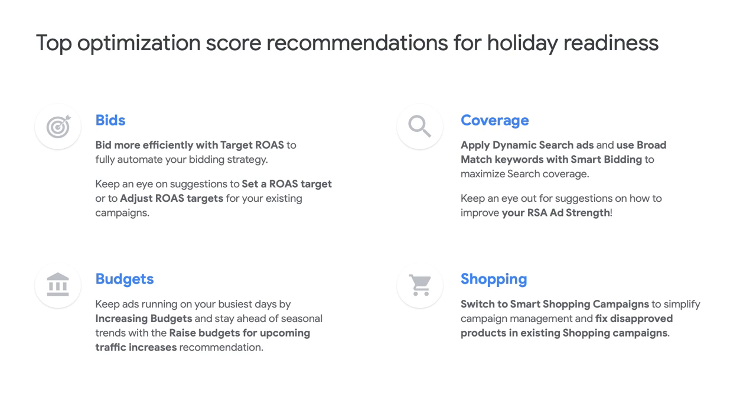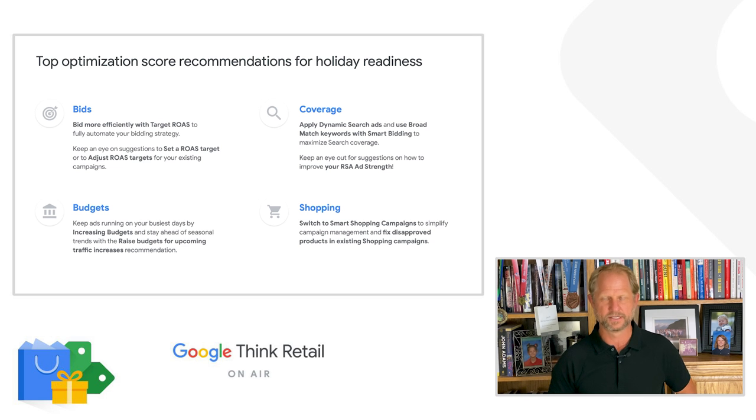Optimization score provides a lot of really helpful tips for your account, but we wanted to quickly highlight the most relevant recommendations for holiday readiness. First up, bids. Keep an eye out for suggestions to set or adjust a ROAS target. Second, budgets. We recommend that you keep ads running on your busiest days by increasing budgets and raising them in advance when you know of upcoming traffic spikes.